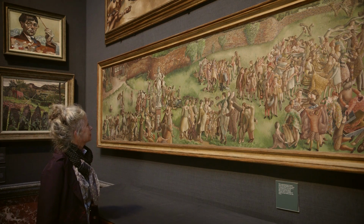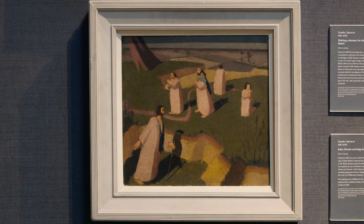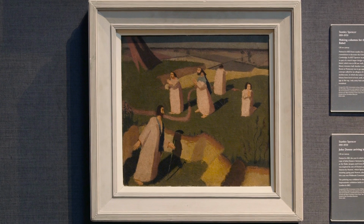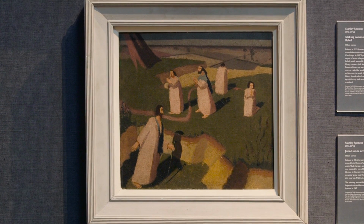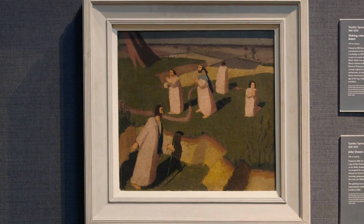The acquisition of these 5 works can rightly be described as transformative. They cover the very part of Spencer's career which we didn't represent very well, particularly the early works. They also bring a new element of the autobiographical into the museum's collections, so it brilliantly complements our existing holdings.